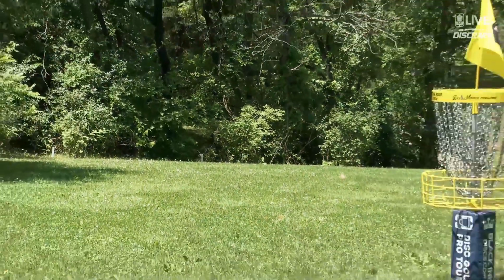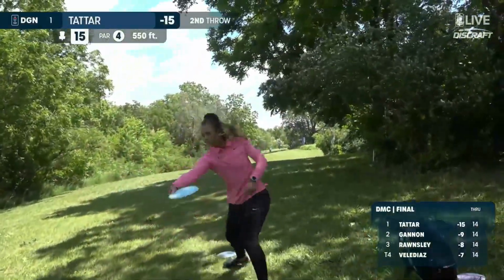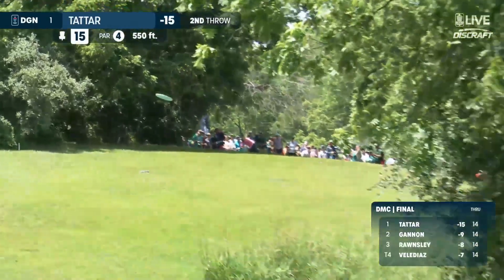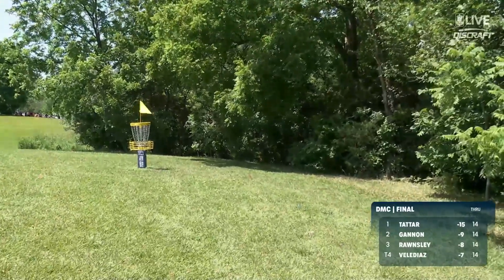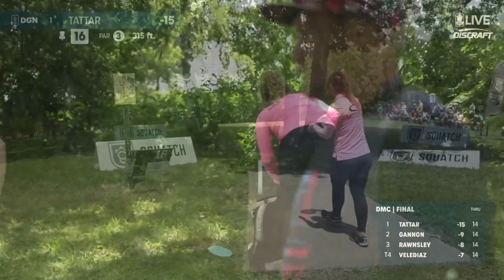Oh, she beats those trees through a secret window. So they need to make sure they're keeping it high on the hillside, but not too high where it's going to find the woods. Incredible pull from Kristin. She goes past the basket just a little bit.